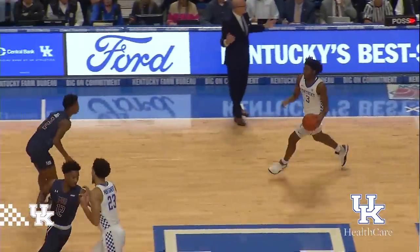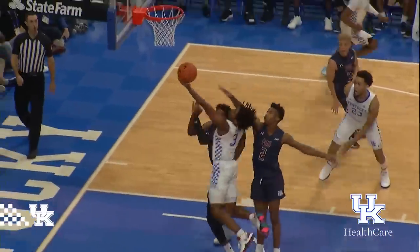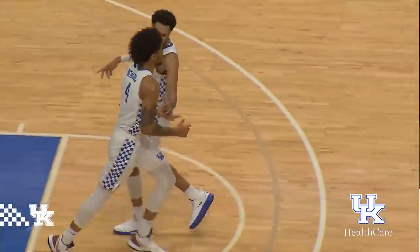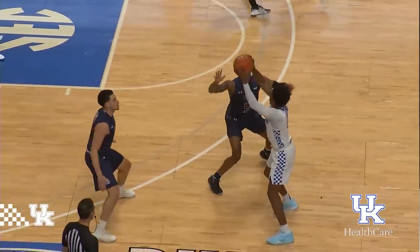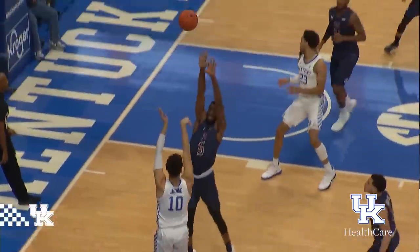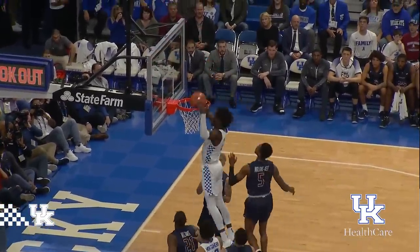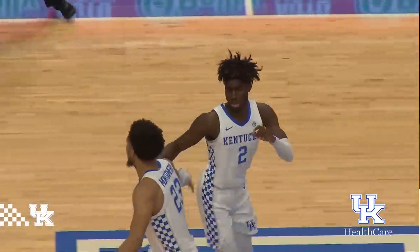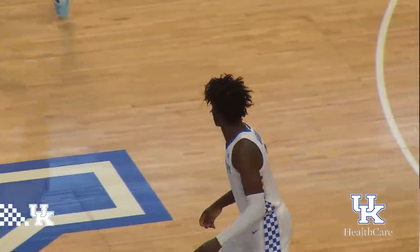Maxey drives it up the right side in a hurry. Gets into the lane. Left-hand scoop shot won't go. Jammed in! Nick Richards! Following a flush. Back to Higgins. Drops it, but he picks it up. Double team. Back to Johnny. Left corner three. No good. Jammed in! Whitney! Oh, my goodness. He was shoulders on that rim.